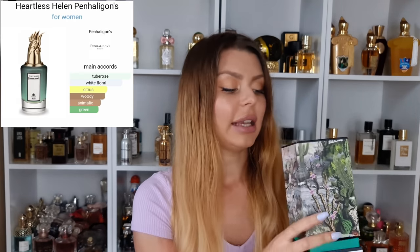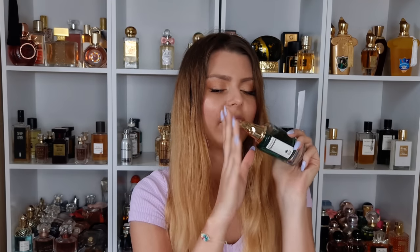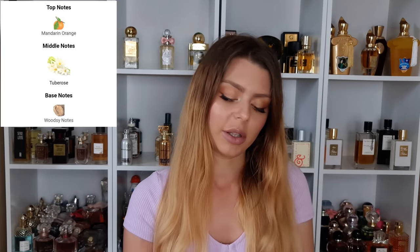So, Flora from Penhaligons. The next one that, again, I won from the website is Helen. This is a tuberose scent, and I have to be super honest with you. When I got this perfume, I wasn't the biggest fan. I really like the bottle. The cap is sharp. I mean, this is a weapon, okay? This is very sharp. And this one has, again, just three notes. Opening, mandarin orange, middle, tuberose, and dry down oozy notes. Ow, it actually hurts to take the cap out.